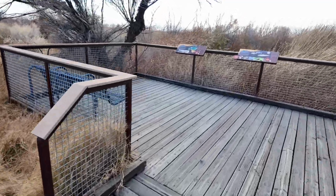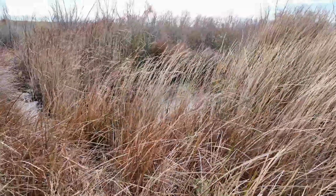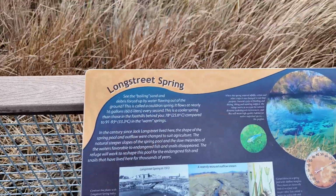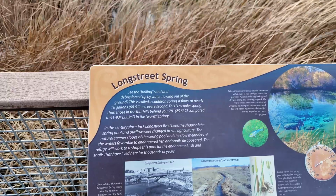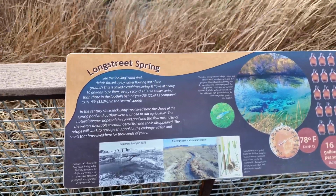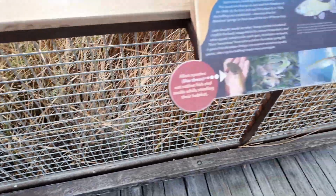Woo, so windy. I see water down there. So Longstreet Spring. 78 degrees, 16 gallons every second. And they say this is a slower one. Wow. That was in 72? Recently restored. Wow. Interesting.